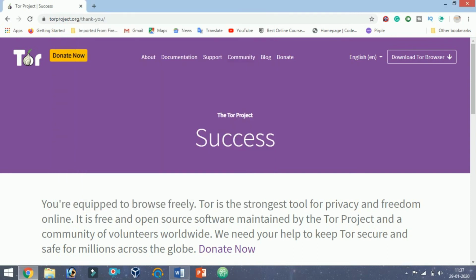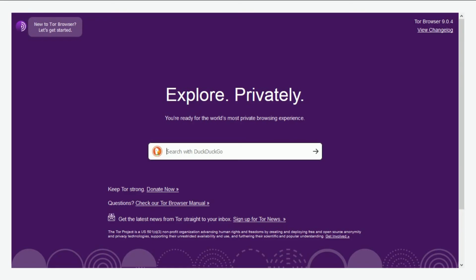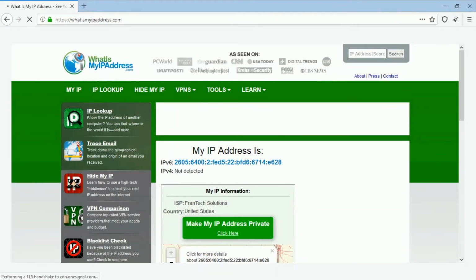4. To verify that the Tor browser has successfully hidden your identity, open your browser to whatismyipaddress.com and make sure that your IP address and location has been successfully changed.